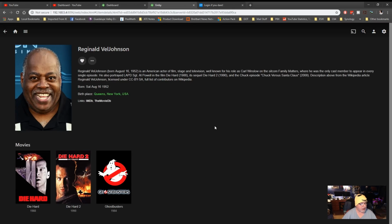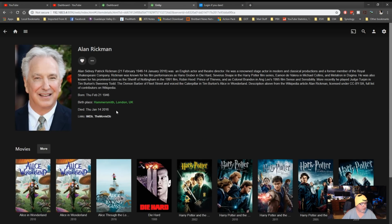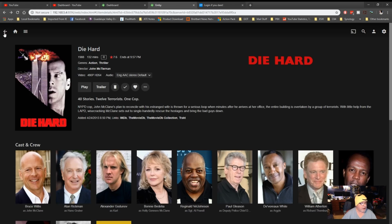So if you want to know about any one of these people, you just click on it. It'll give you a little information on them, a Wikipedia article. And if they're dead, it'll tell you what year they died. So we know Alan Rickman has passed on, so you see they put his date of death on here as well. That's unfortunate. He was such a good actor. And I didn't know his middle name was Sidney Patrick. That's pretty cool. Nice name. Anyway, it gives you the synopsis.